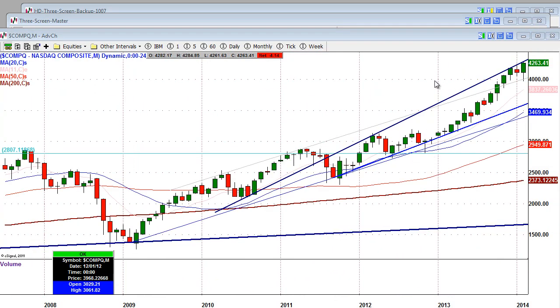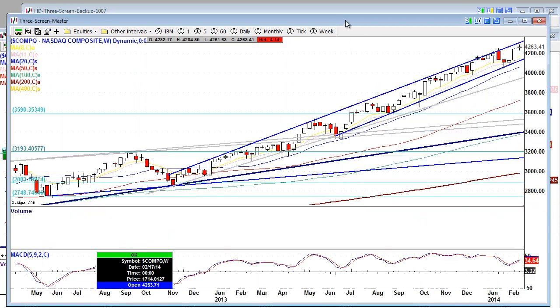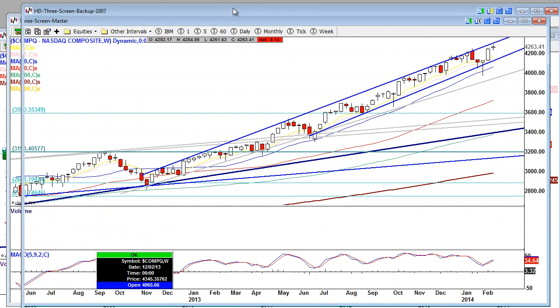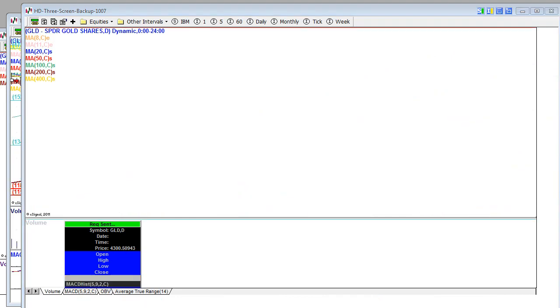Here's the NASDAQ monthly chart. The problem with this is we're at resistance. I could see the NASDAQ pulling back on the month. The weekly chart, we're almost at resistance. I could see that pulling back. And on the daily though, we're above resistance and I could see this actually heading higher. So I'll be watching the NASDAQ very closely.